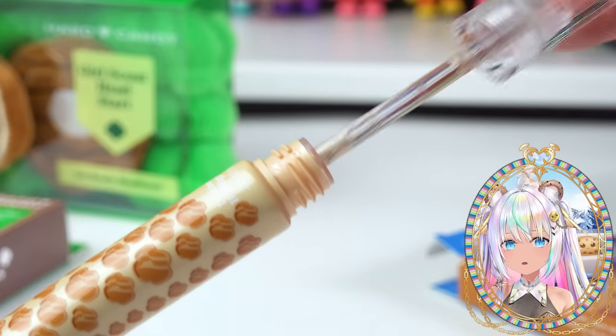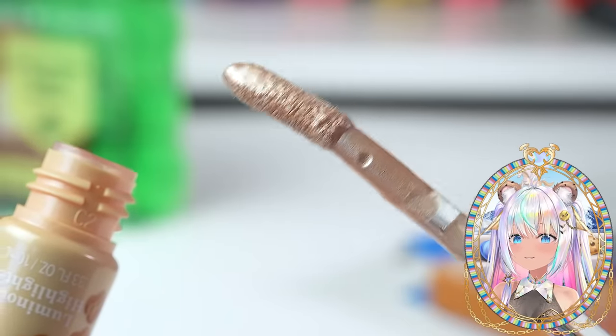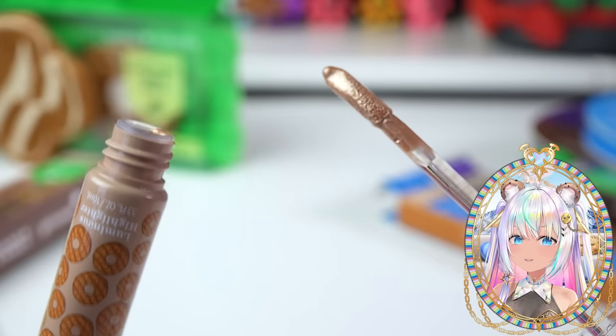Oh, it comes out like a lip gloss. I thought it would be a squeezy tube. Look at how pearly that highlighter is. That does look like a cookie glaze. Ooh, this one's nice and bronzy. Yep, and these are scented like the cookies too.